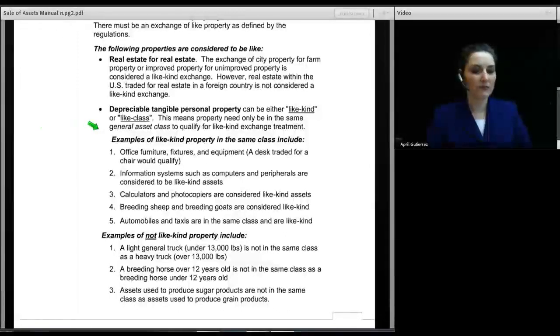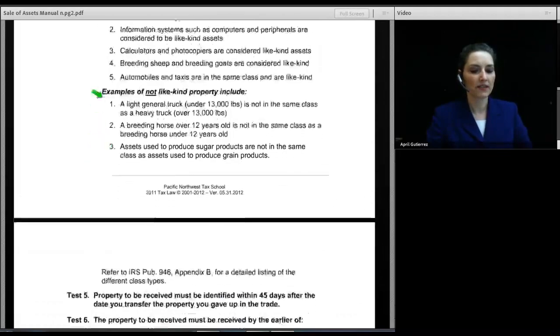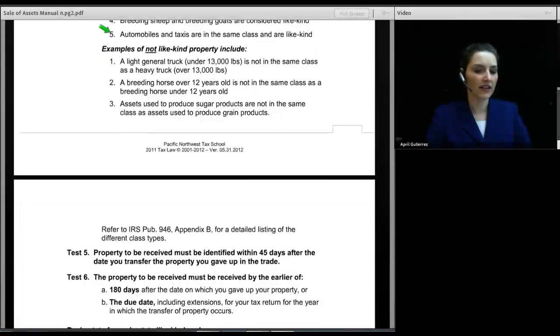So depreciable tangible property can be either like-kind or like-class. This means property need only be in the same general asset class to qualify for like-kind exchange treatment. Examples of like-kind property in the same class include office furniture, fixtures, and equipment. That is, a desk can be traded for a chair because they fall into the same class. Information systems such as computers and peripherals are also considered to be like-class. Calculators and photocopiers are considered to be like-kind assets. Breeding sheep and breeding goats are considered to be like kind, and automobiles and taxis are in the same class and are like kind.